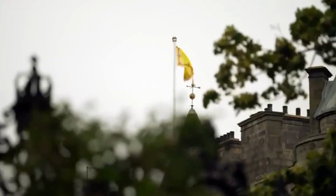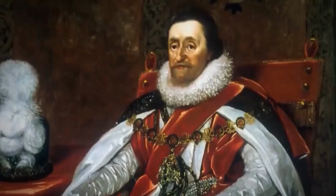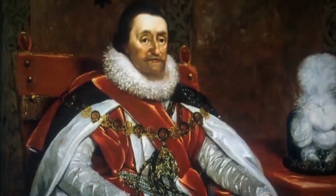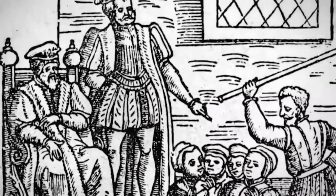Scotland's James VI, who became James I of England after the union of the Scottish and English crowns, used the other Scottish palace, Holyrood House, as a court. He made himself judge, jury, and executioner in the trial of Agnes Sampson.